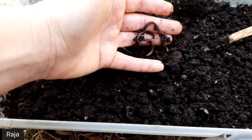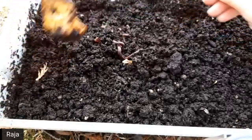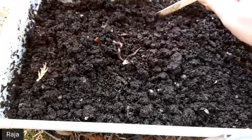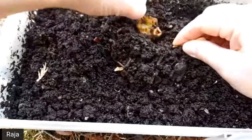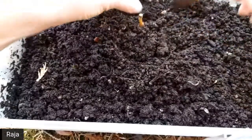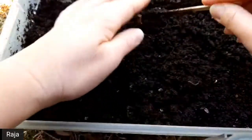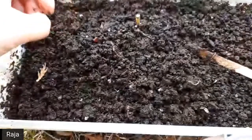Okay, my worm friends, you can go back into the soil. We'll bury the apple core again, and that way you can find it and keep on munching. They like to be fed. And I'll put my lid back on.